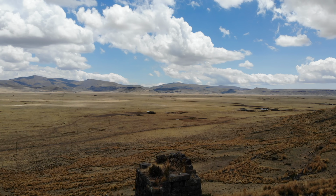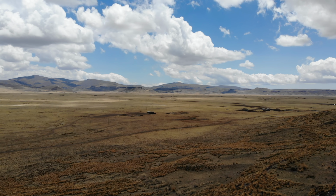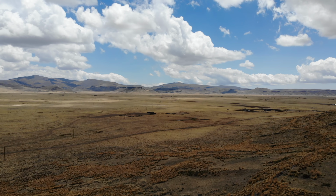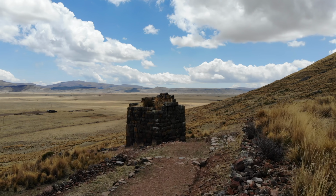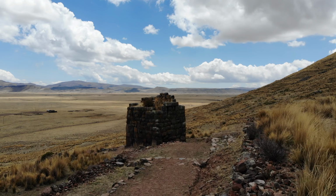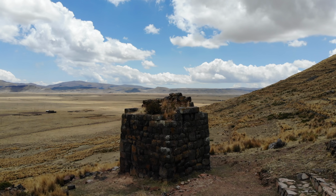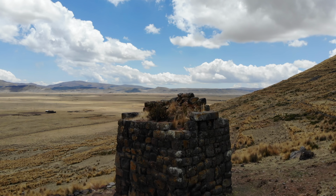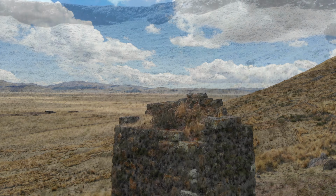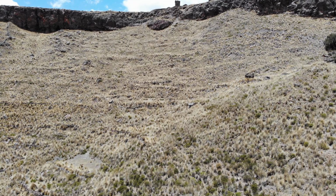This is not extremely well made. There are others more or less in the same location that are much finer. They look like they were made thousands of years ago utilizing some form of lost ancient high technology. And so here we're getting a little more detail of what this Chullpa tower looks like. Again, most are circular, but occasionally you'll find one which is square.